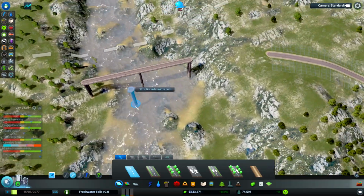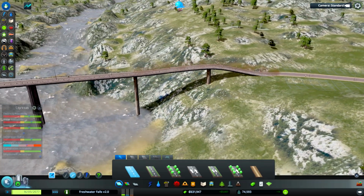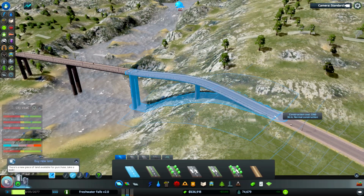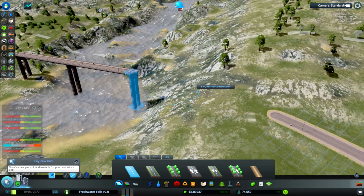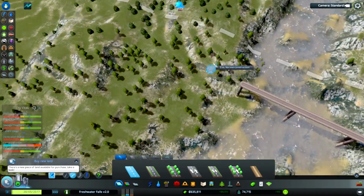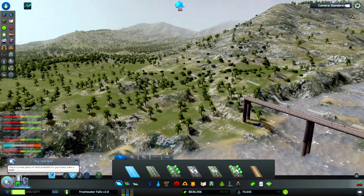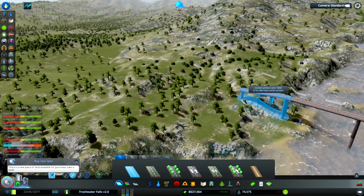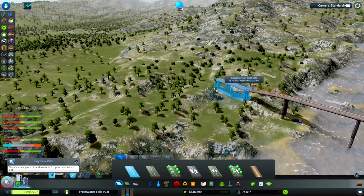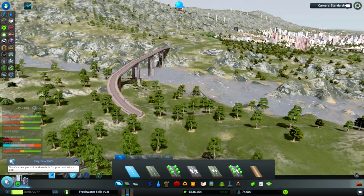Nice high bridge. I'll start with the centerpiece there just so it's nice and straight. What is that? Gentle slope, please. Fine, I'll do it all manually. Come on. Much better. And the downslope starts here and goes right over to there. Perfect.